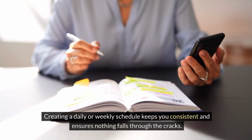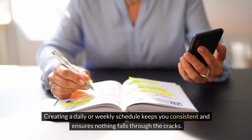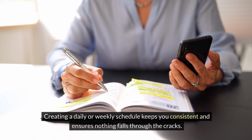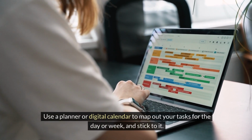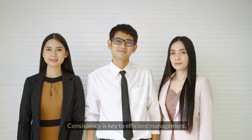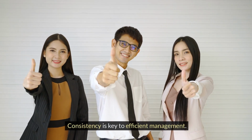Creating a daily or weekly schedule keeps you consistent and ensures nothing falls through the cracks. Use a planner or digital calendar to map out your tasks for the day or week and stick to it. Consistency is key to efficient management.